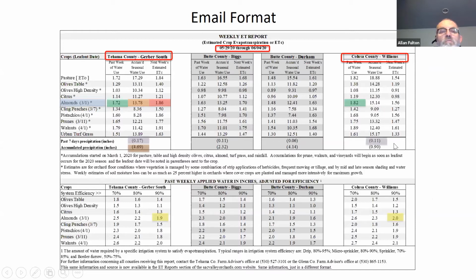Here is where we start to see the real differences between the regions. The rainfall in the past 7 days was slightly less. The cumulative ET since leaf out on March 1st is a fair amount higher, 10% or more, at the Williams station than at Gerber. And the rainfall is much different, 4.69 inches versus 0.9 inches. So based on this weather information and these ET numbers, we would expect that almond growers in this area have been irrigating earlier in the season and more intensively since then versus further north at the Gerber station. And again, here is the forecasted estimate of the next 7 days, again, based on historic averages.